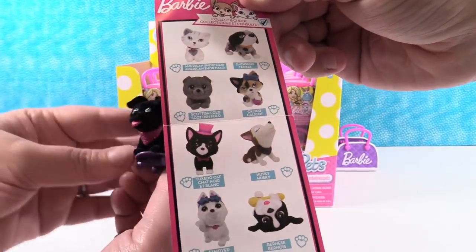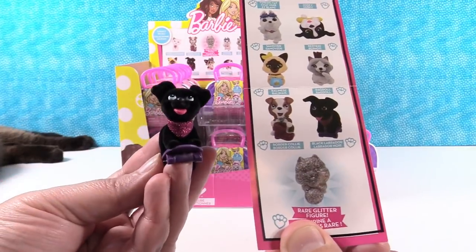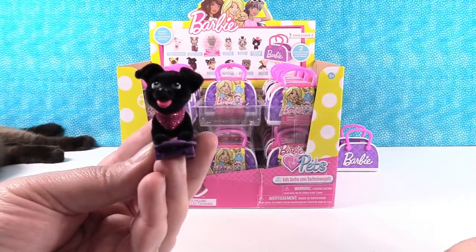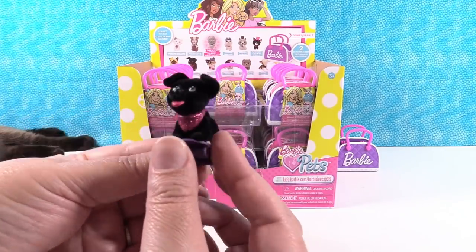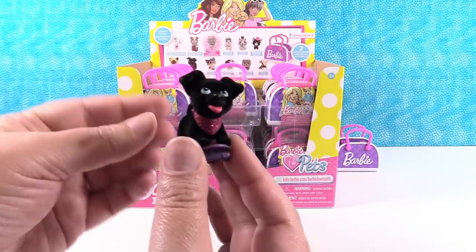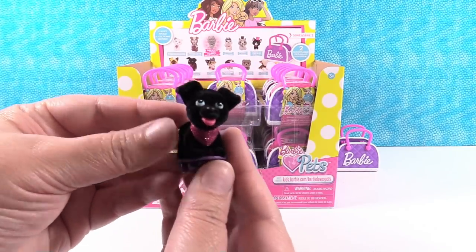Oh, very cute. Well, I like the Scottish fold. We have a puppy on a skateboard. Yes, we do. That is a black Labrador. Oh, I love black labs. I like all labs, actually. Yeah. But this little puppy has a super sparkly little handkerchief around his neck. He's really adorable. Skateboarding puppy.